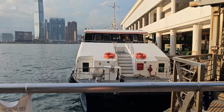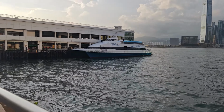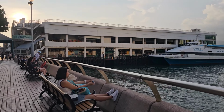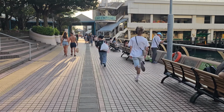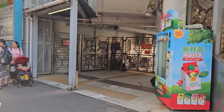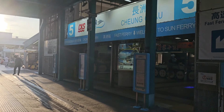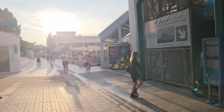There's the boat for Mui Wo. This is the boat we took last time. There's another boat there. I forgot which one this goes to. Probably Lamma Island. Let's see. Some vending machines if you're thirsty. Oh, this one goes to Cheung Chau, not Lamma Island. Lamma Island should be in the next station. Just taking some orange juice here. Pretty good.